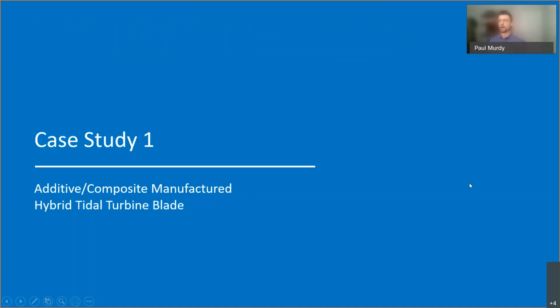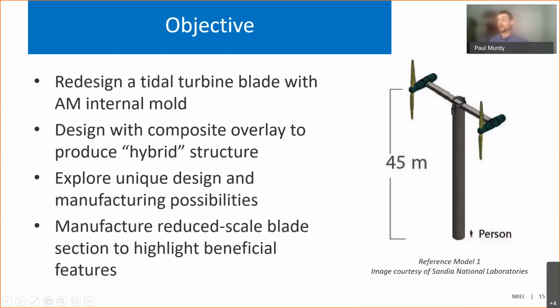So jumping right into case study 1. As I said, additive manufacturing offers a much more creative design space when compared to subtractive approaches. So we look to maybe try and redesign a tidal turbine blade taken from reference model 1, which is a 9-meter blade. And we wanted to design it with an internal additively manufactured mold with a composite overlay on the outside to produce this hybrid structure. And because this approach isn't often taken, I can't find many examples, but we chose this because we thought there were in particular, a lot of kind of unique design and manufacturing possibilities there.